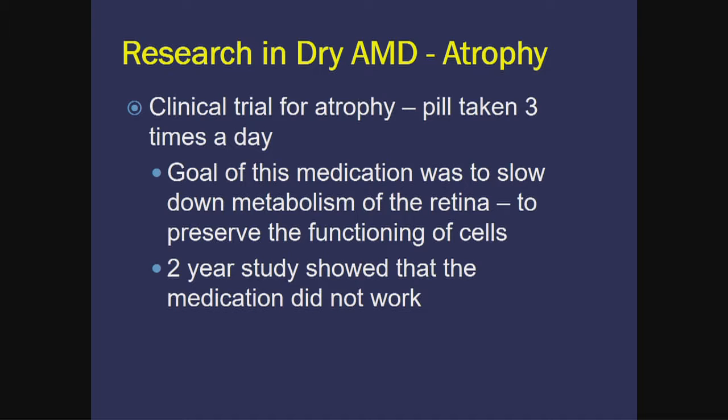So the goal of this medication was to slow down the metabolism of the retina so that we could slow down the formation of these drusen, those yellow spots. And that was the goal there, to preserve the functioning of the retinal cells, so slow down the process of macular degeneration. And what was really nice about this study design was that it was a pill. So sort of like the AREDS study, which was also a pill, this was an oral pill.